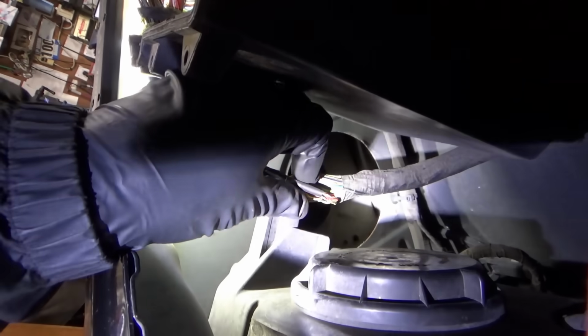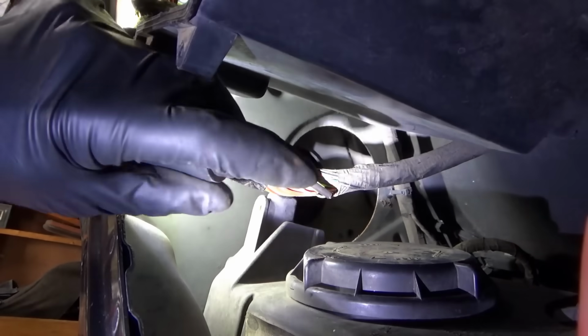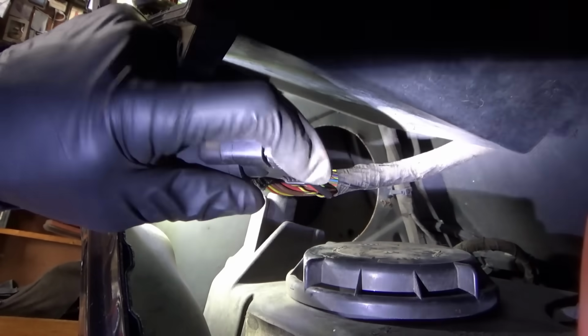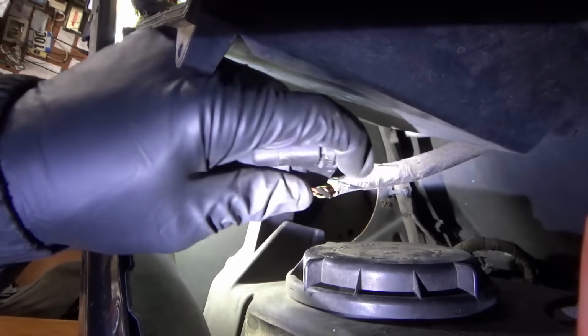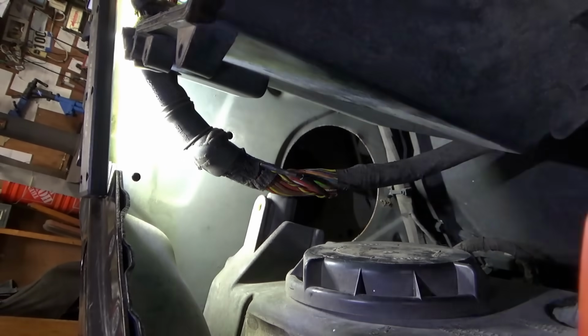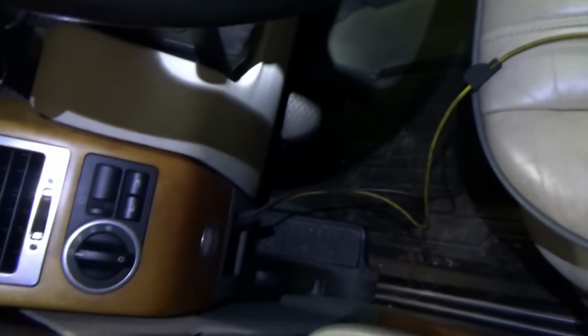Our final step is to get this little piece of shrink wrap over the joint. Nice and neat. And just toast it on there. Simply gorgeous. Right there. That's a repaired harness. We could even plug in the scanner right now and scan all the modules, make sure this thing is happy. Oh, by the way, that's the sight of victory. 60 ohms on pins 6 and 14. We're good to go.